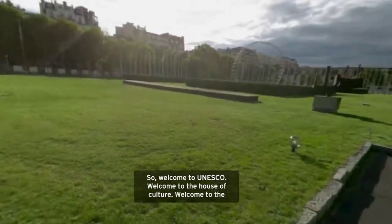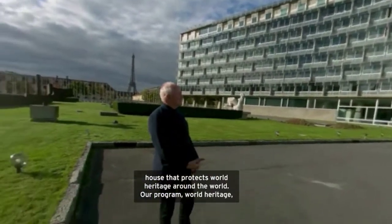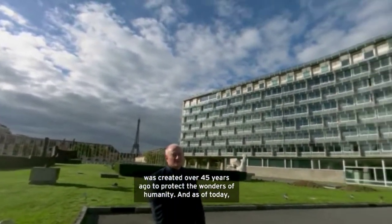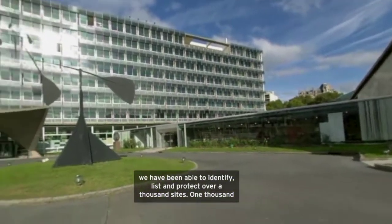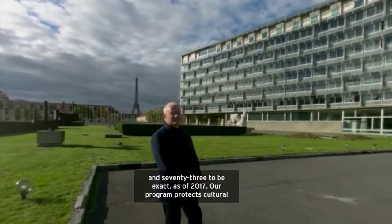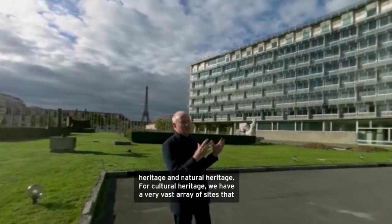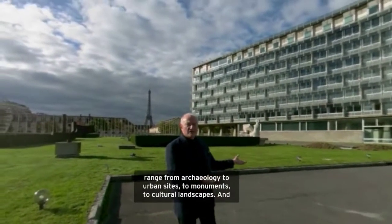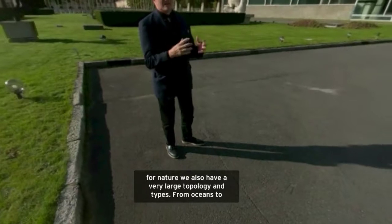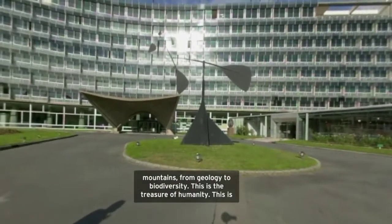So, welcome to UNESCO, welcome to the House of Culture, welcome to the house that protects World Heritage around the world. Our program, World Heritage, was created over 45 years ago to protect the wonders of humanity. And as of today, we've been able to identify, list and protect over 1,000 sites, 1,073 to be exact, as of 2017. Our program protects cultural heritage and natural heritage. For cultural heritage, we have a very vast array of sites that range from archaeology to urban sites, to monuments, to cultural landscape. And for nature, we also have a very large typology and types, from oceans to mountains, geology, and biodiversity. This is the treasure of humanity.